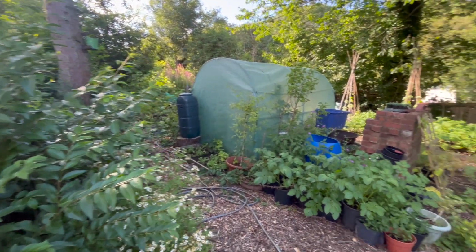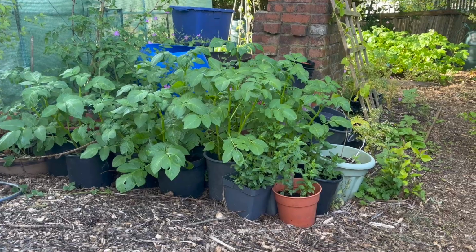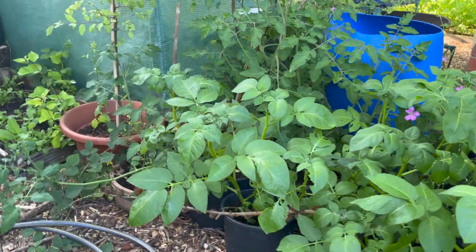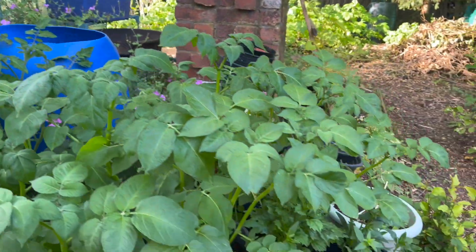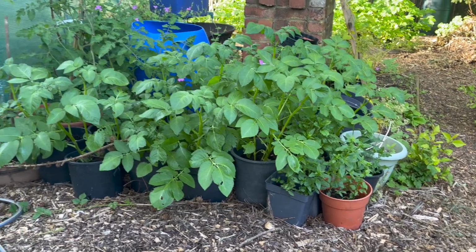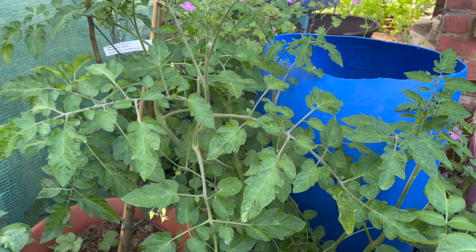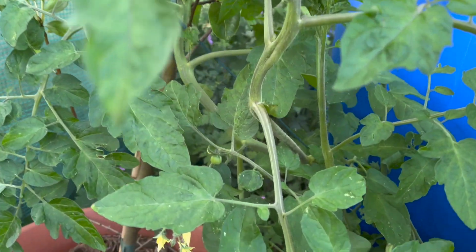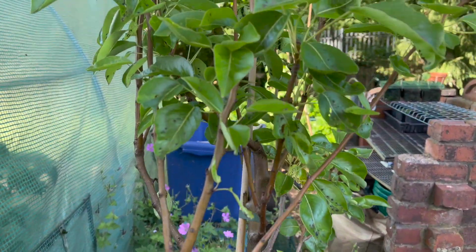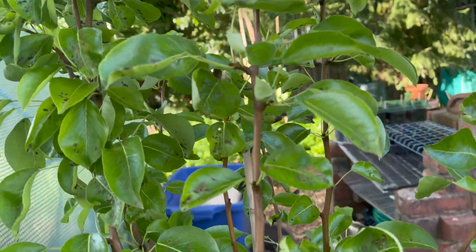I think actually I'll take you through to the second one here. So these are some of my quite late planted potatoes that I've put in these pots, and they've all shot up now, looking very lush and green. And then interplanted in here are a couple of tomatoes that I've just spied the first little fruits on. Just noticed my pear tree is getting a little bit of fungal spot on it. I need to keep an eye on that.